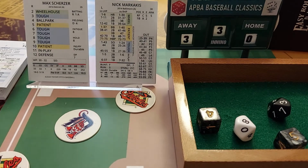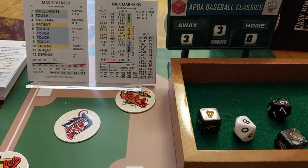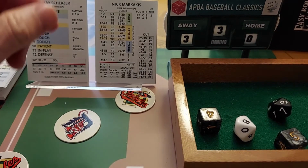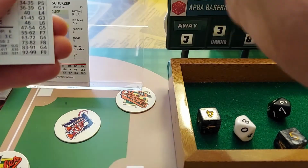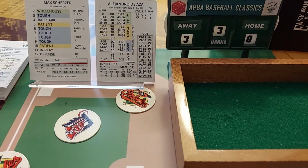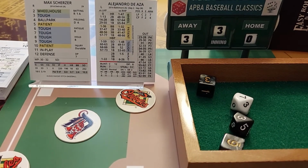9 is tough, and 38 under tough is out of range. That's a pop-up on the infield. The second baseman, Ian Kinsler, is under it and makes the catch. 2 outs. Alejandro Diaza. And that's a 9, tough. 37 is going to be a strikeout.